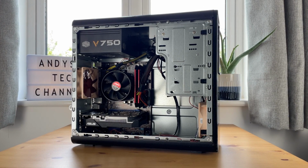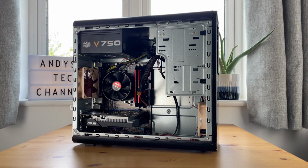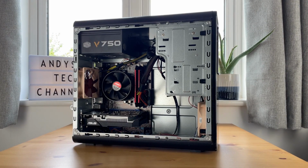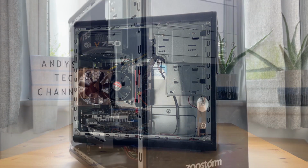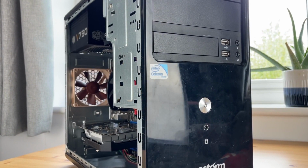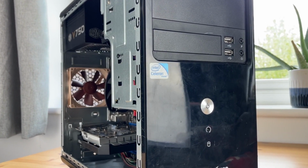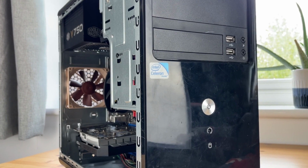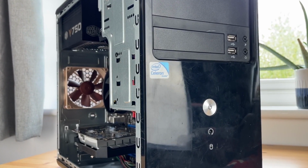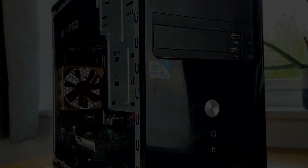back. Powering our system we have my old CoolerMaster V750 PSU, and all the games tested today will be on my 1TB Crucial SSD. And all this slapped into a lovely ZooStorm case with Celeron bling. I did get this case and the CPU and motherboard from a job lot I bought recently, and if you haven't seen that video I'll leave the link above now. But that's enough foreplay, let's find out how it will fare in some games.